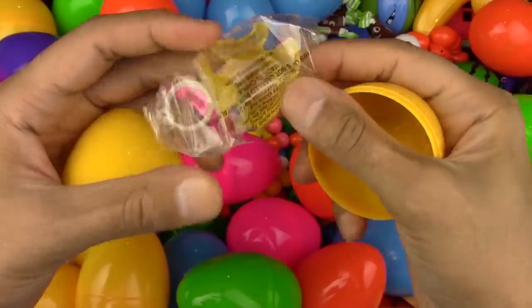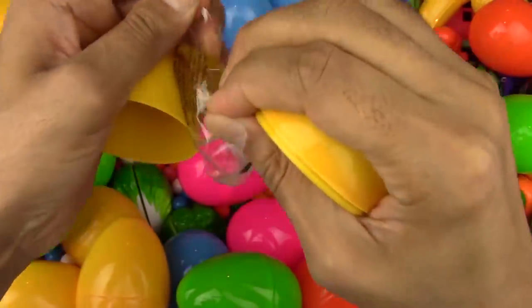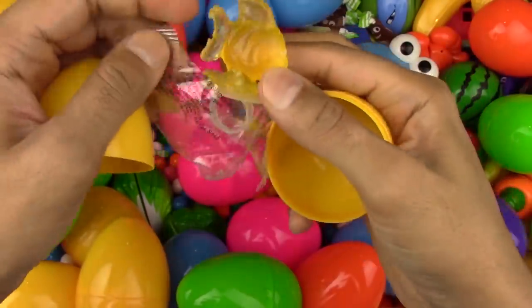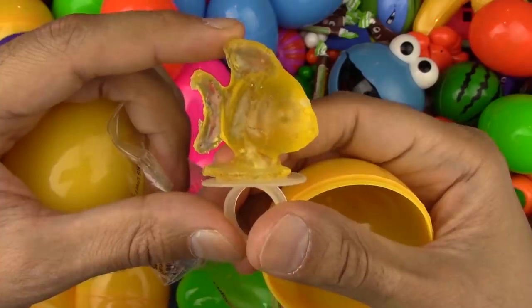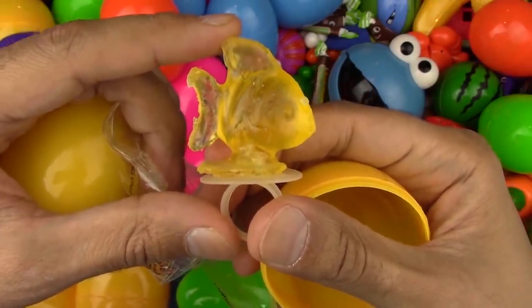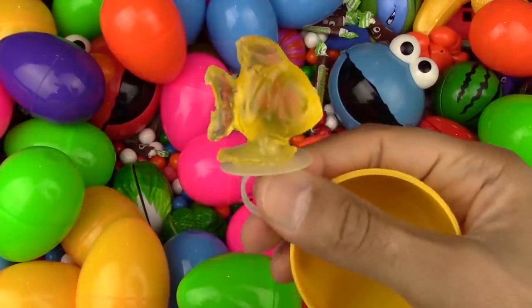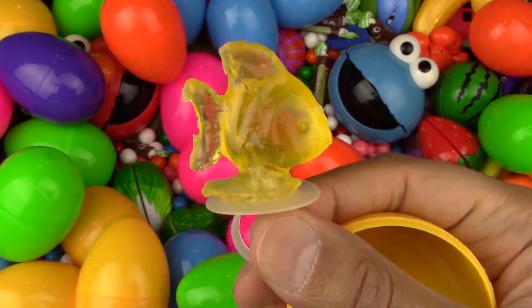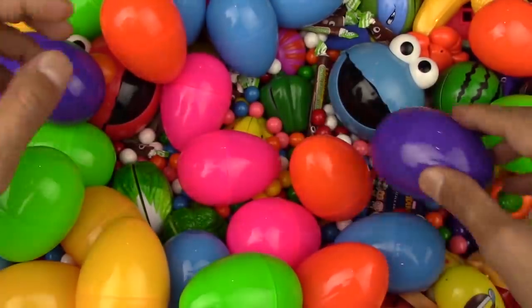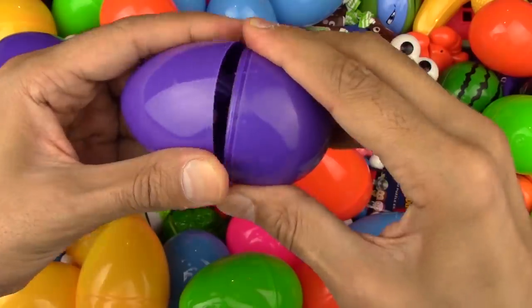Oh, look. It's another lollipop. And this time we got a yellow fish. Can you say yellow fish? Yay. Yellow fish. Super deliciously looking. Let's try it. Nice. A beautiful, yummy taste of lemon. Super awesome. Let's open up the purple. Let's see what's inside the purple one.